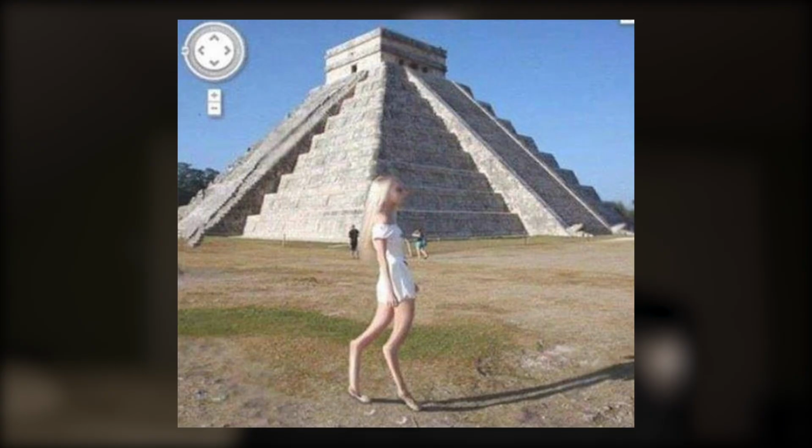Blonde tourist legs. What the f*** is that? Blonde tourist legs refer to a photo taken by Google in which they took an image of a blonde tourist woman in front of the Chichen Itza ancient Mayan ruins in Mexico. Could this be related to the France statue? Are they taking over? We'll never know. Well, we will know because it's fate.